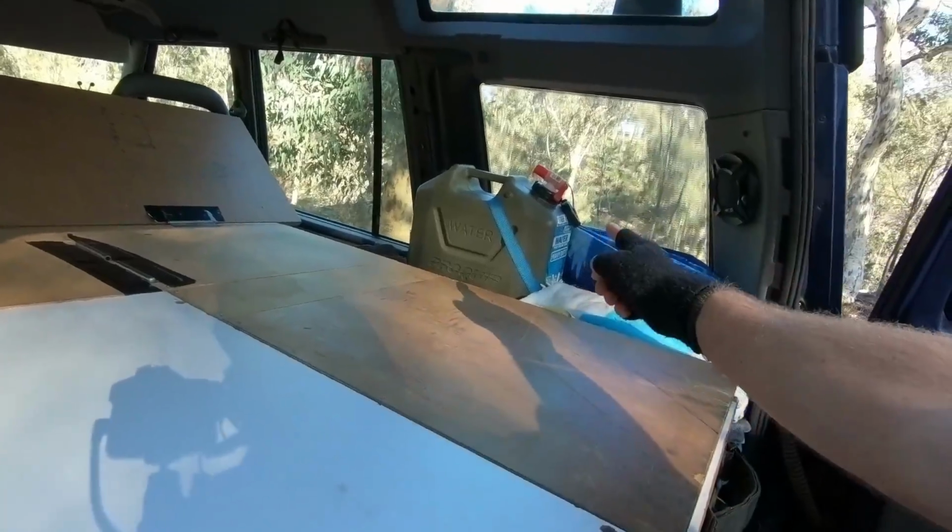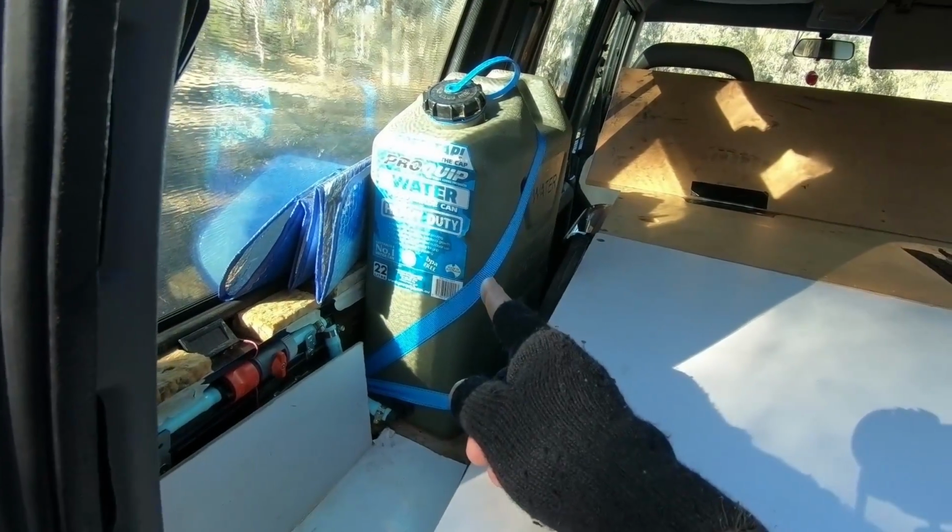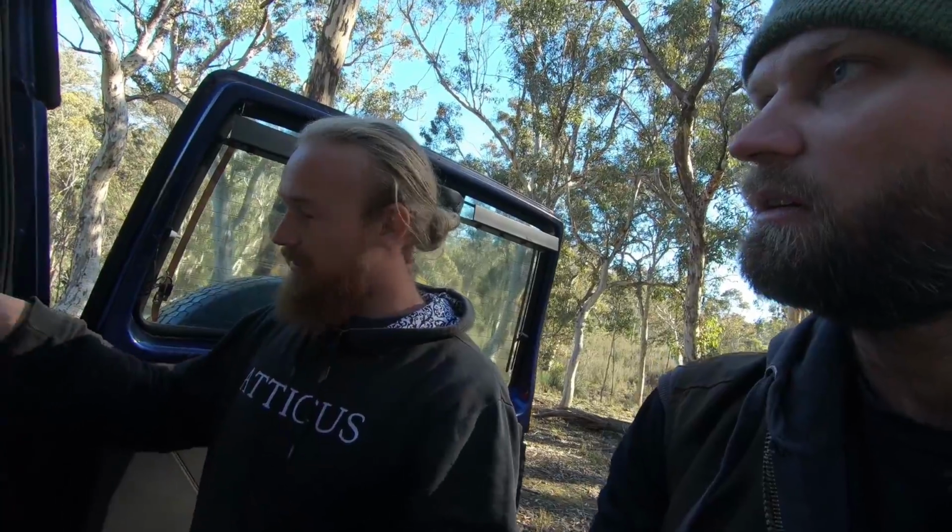You've got a water tank here. Yeah. And we've got a water tank over here. So that is the filtered one. Independent tanks, but they're both connected to the pump, so I can isolate both sides. Normally I run one tank until it's empty, and then I'll switch over and run the other tank, just so that you always know how much water you've got. That's a good idea.